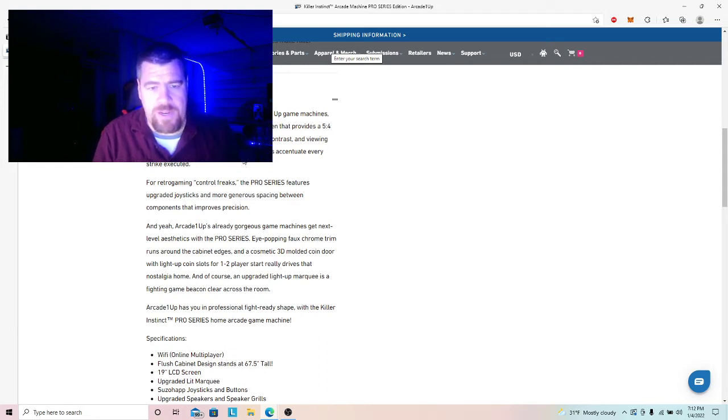Eye-popping chrome trim, blah, blah, blah, and a cosmetic 3D molded coin door. So this is another one of those things where you get the 3D molded coin door, but with these cabs, you're going to get coin slots that work. They're going to be buttons that you're going to be able to press to access your player 1 and player 2 start buttons. I hope they do this right, because I have seen coin doors with start buttons that look, yes, it is a coin door with functioning buttons. Not exactly the one I wanted. And I've seen others that look beautiful.